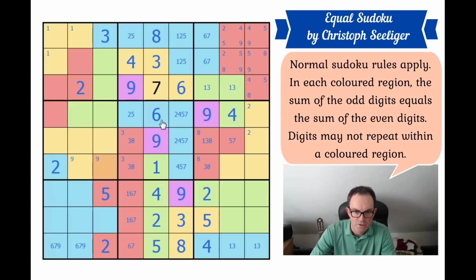Now, look, yeah, this is nice. Look, there's a 4 and a 6 in row 4. So we know that this square is odd. So the 4 and the 6 are both in the T-shaped region. So now, 4 and 6 add to 10. So we need 2 odd digits in here to add to 10. So either 1, 9 or 3, 7.